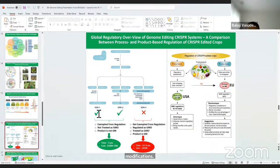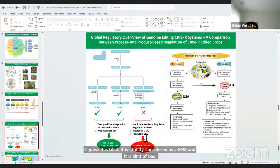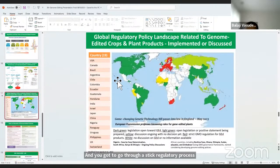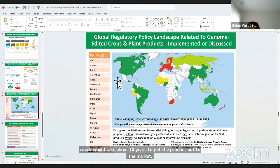So plants developed via SDN1 and SDN2 are not considered GMO. They are exempted from regulation in about 30 countries. Whereas in the case of SDN3, it is strictly considered a GMO and it is kind of banned. And you have to go through a strict regulatory process, which would take about 10 years to get the product out to the market. And this map shows the current regulatory landscape across the world.